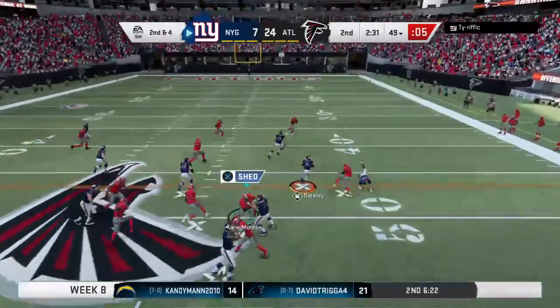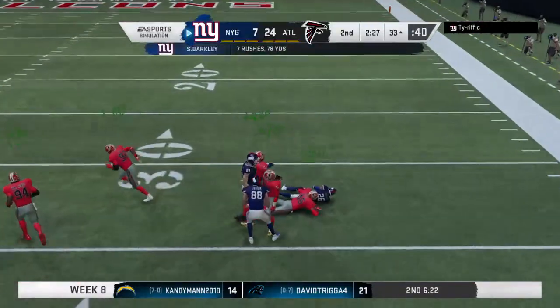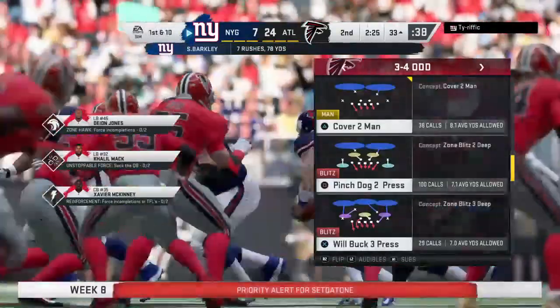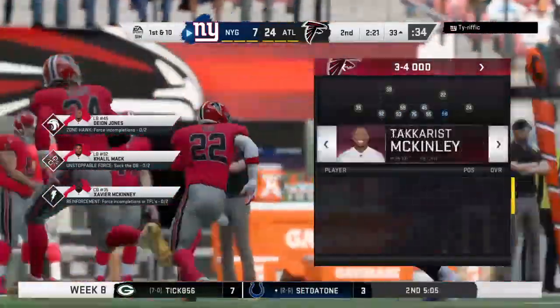They'll try the right side here. Barkley, he's got a 1st down and then some inside the 40. And all the way down to the 33-yard line. Give them 18 there, and the Giants have a 1st down.